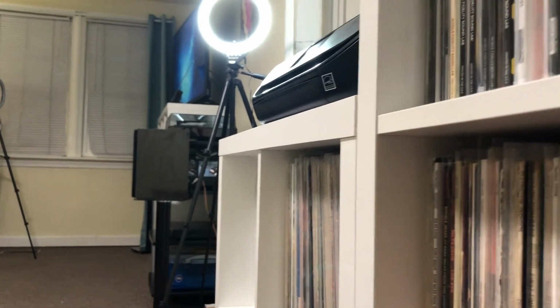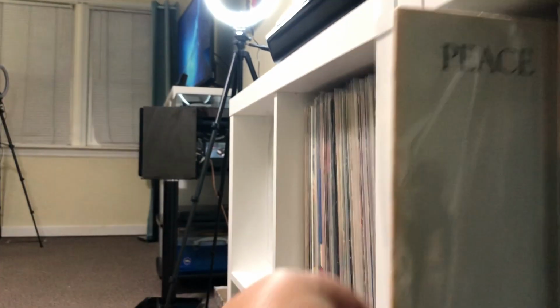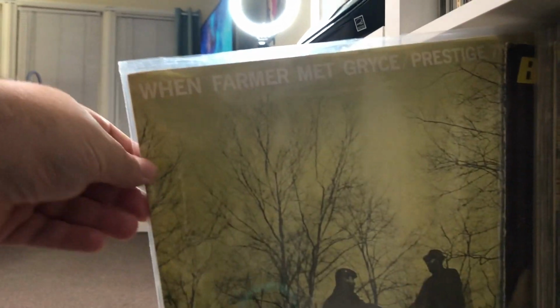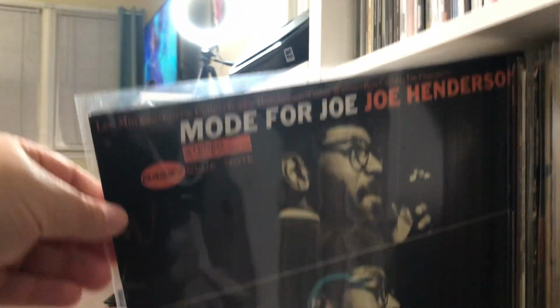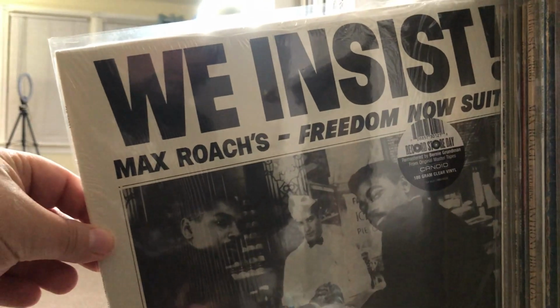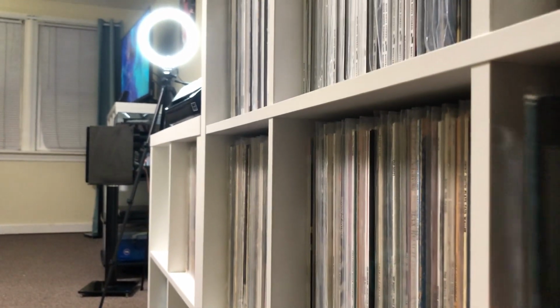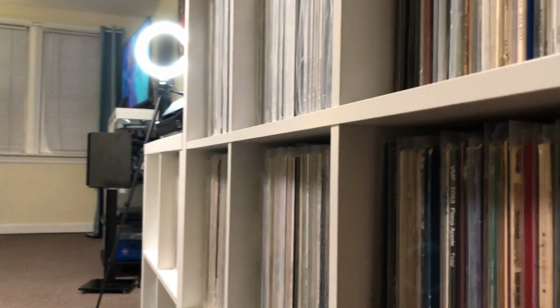And then coming down here, some more jazz. Let's see. A Walt Dickerson trio piece. Love that one. When Art Farmer met Gigi Grice, so Art Farmer, Gigi Grice on Prestige. Great one. Mode for Joe Henderson, another great one. This is a recent Record Store Day, We Insist, Max Roach, the Freedom Now Suite. McCoy Tyner, Trident. And then we kind of get into the regular stuff.